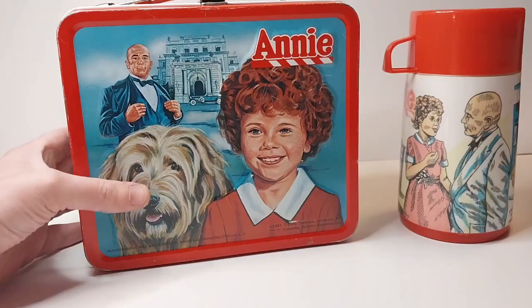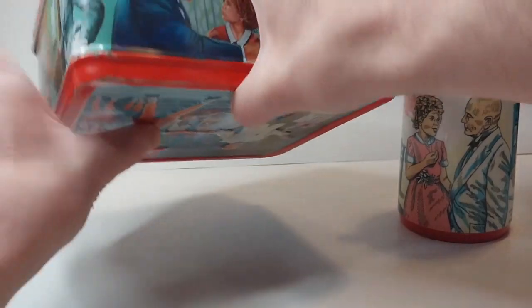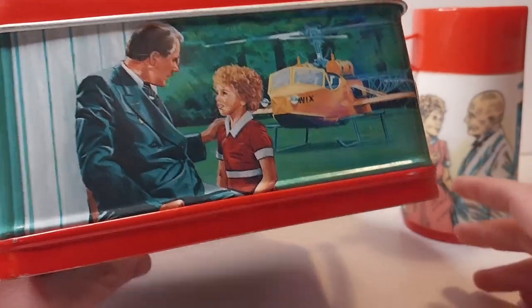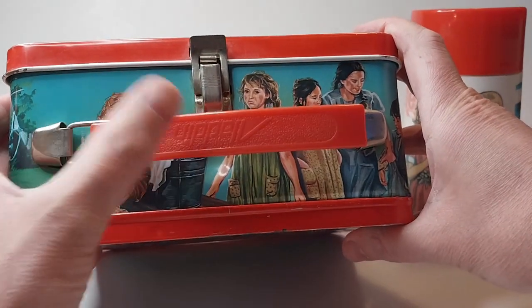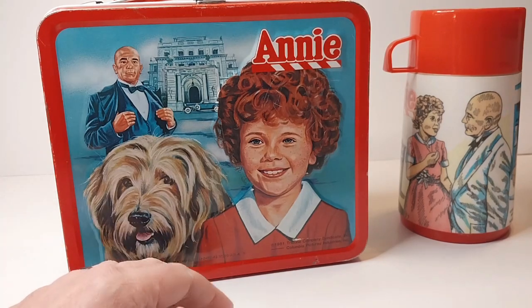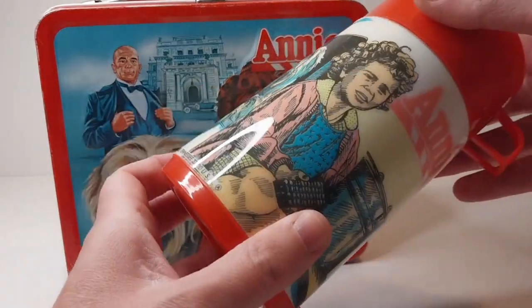This is in really good shape on all sides. Got Annie dancing here. Kind of some troubling artwork on the sides. We got Annie having a stern talking to here or something. Annie having a chat in front of a helicopter. Over here we got some people tearing her arms off. And on the top we just have some poor children at the orphanage. Not a lunchbox I'm particularly interested in. I actually see this one all the time at flea markets, so it must have been either very popular or nobody wants it. And it also came with the thermos as well.